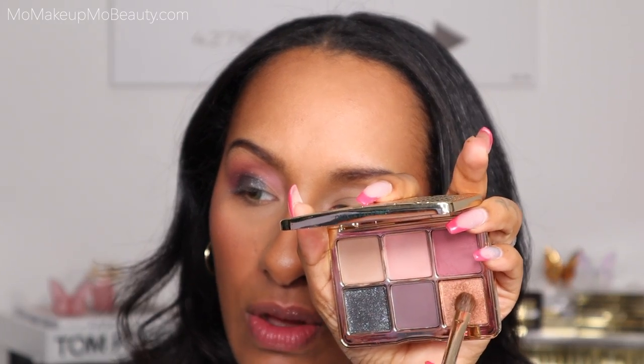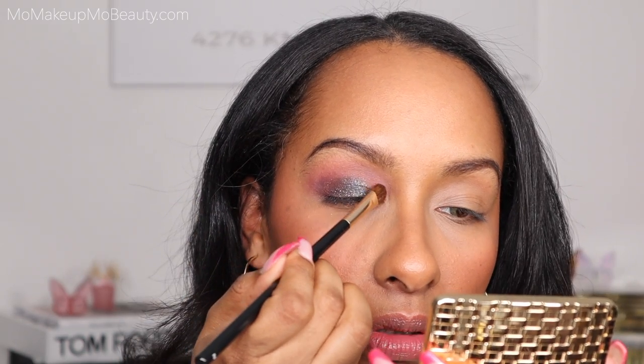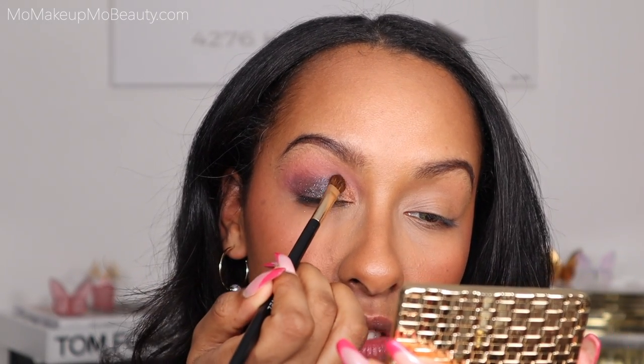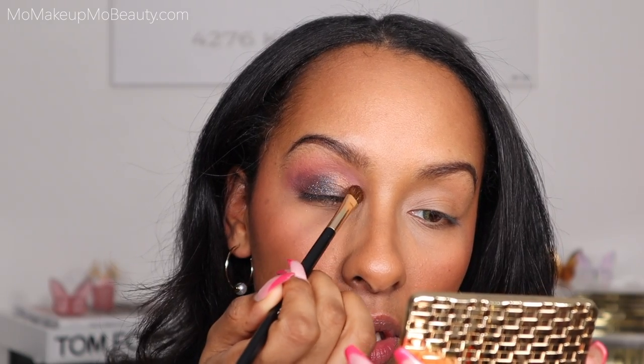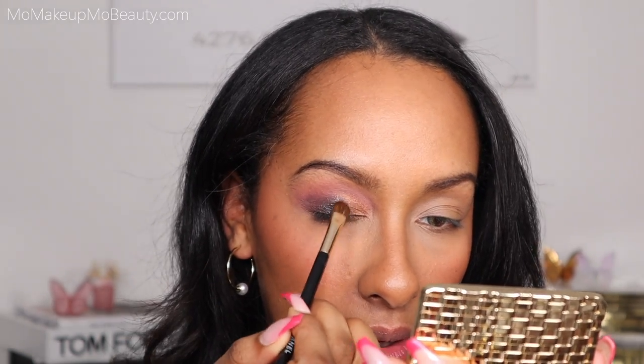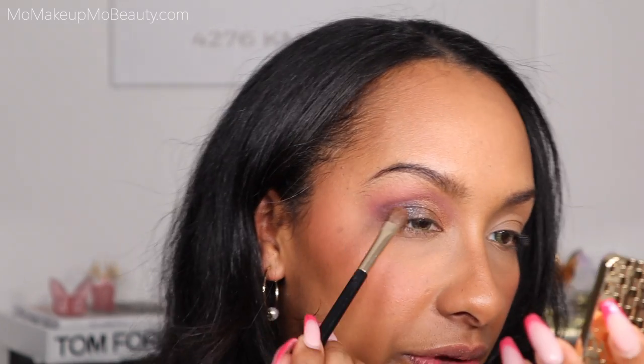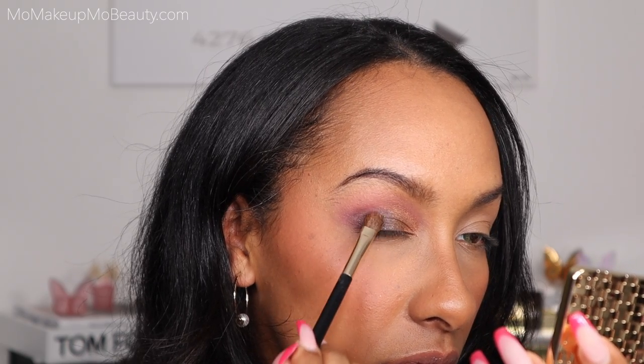All right, now I'm going to take a brush and go into the more bronzy shade, and just pack that on my brush and apply that on the beginning portion. And then let's pat to blend the two colors. And then I'm just going to turn the brush around and go into the shade that we have on the lid. And I need a little bit of it on the outer portion as well.